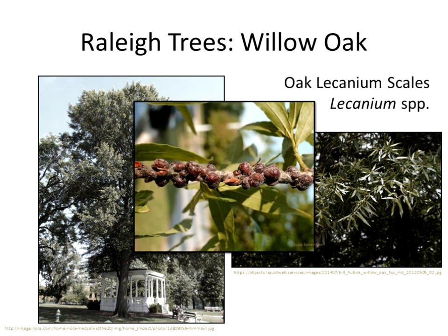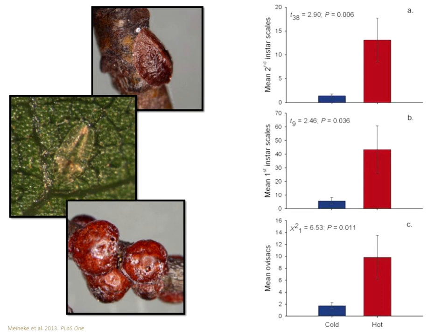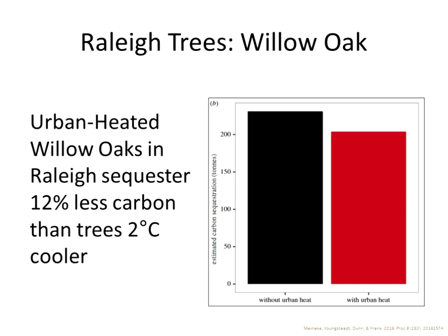Willow oaks do have this important pest, the oak lecanium scale. It's various species, and so previous graduates in the lab looked at willow oaks across Raleigh, including lecanium scale, to see what happened. And so there's some figures here, but basically the bars in blue were colder trees, and the bars in red were warmer trees. And what this previous student, Emily Meineke, found was that at all these different stages of this pest, the lecanium scale, they were about 8 times more abundant on hot trees than they were on cool trees within the same city of Raleigh. And so we had pest increases with urbanization increases.